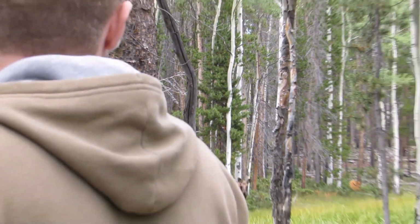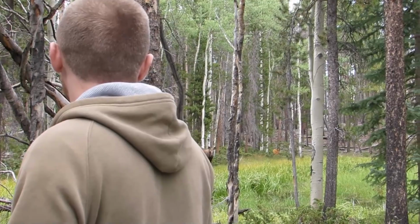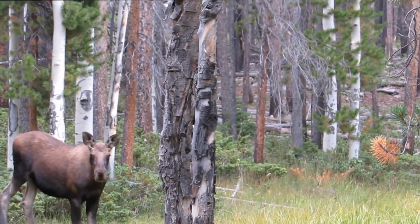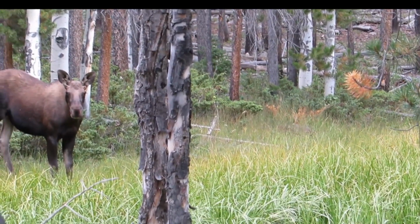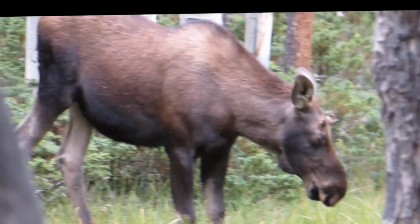Cool. There's Caleb. He's trying to hold really still. I'm using him as a shield so he doesn't see my movements as much as I'm filming it. We heard the warning cries and stuff and knew an animal was on its way. And of course, you know, you hope it's the Bigfoot, but it's a moose.